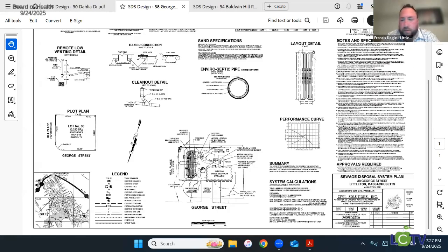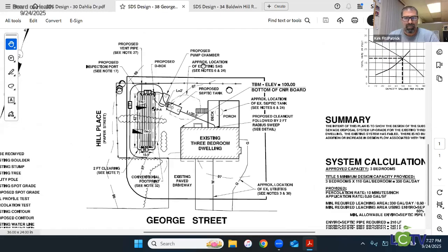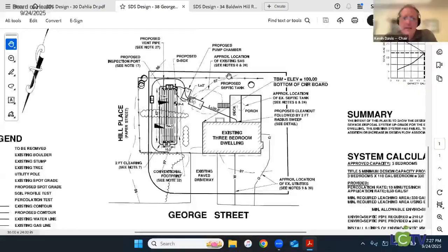So I think that he's applying for both in this situation, the regulation 27 for the fill, and then approval for the 2-foot reduction. Okay, great. Kirk, why don't we go ahead and present? And could you zoom in a little bit into that? There we go. Perfect.